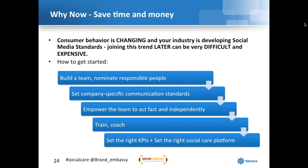The fourth step is obvious. You need to train and coach these people, because in fact, social media customer operators, social media customer brand ambassadors are becoming your press spokesmen. These are the people who will be giving verbal press releases basically every single day, hundreds of times, maybe 200 times. Because you need to realize that everything that you say on social media will be there for a long time, and it can be helping a lot of customers in the future also.